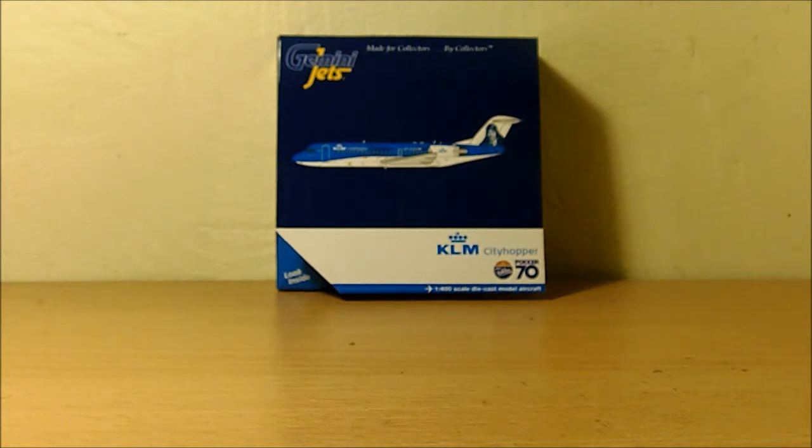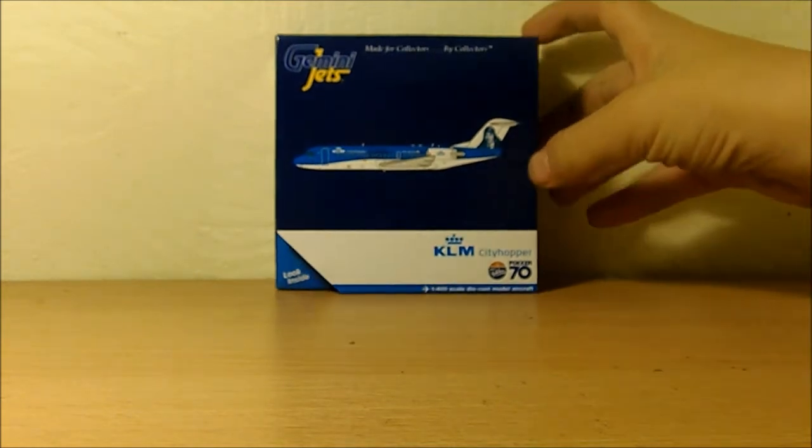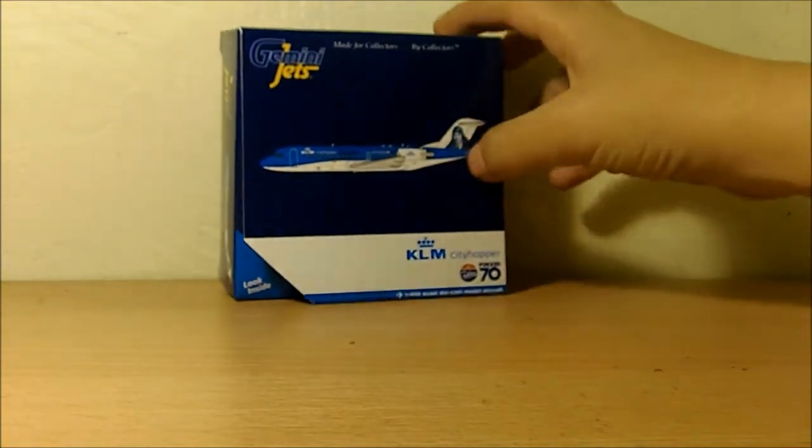I think Gemini Jets had some problems, either trying to ship it or trying to release it. I think that's what they said, because I got it from Aircraft Model Store and we contacted them and they said they're having problems with it. But that doesn't matter now, we now have it. I got this as a pre-order, so this is probably the earliest that anyone's ever got it.